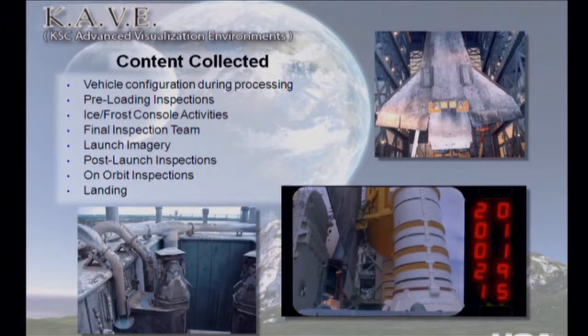We collected content of the vehicle configuration during the processing flow. As things get put together, they would be documented. At first it was film, then it slowly moved into a combination of film and digital, and then at one point it was actually film being digitized into digital, and then at the end of the program it went strictly to digital. We'd also do pre-loading inspections as the fuel is loaded, as the pyrotechnics were charged. Those activities would be documented.